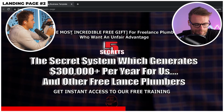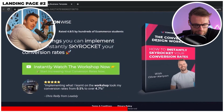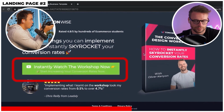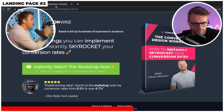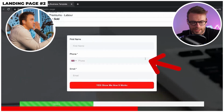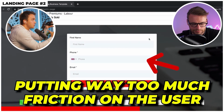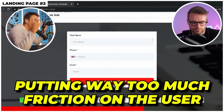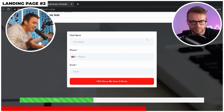Notice how in Oliver's example, above the fold, as soon as I land on it, boom, there's a huge green button that moves when I hover over it to watch the workshop now. Going back to Carson's example, I have to scroll all the way down here until I see anything. And that is putting way too much friction on the user who lands on the page. They're just not going to know to scroll down. And most people won't scroll down. You have to hold their hands, make it as easy as possible.